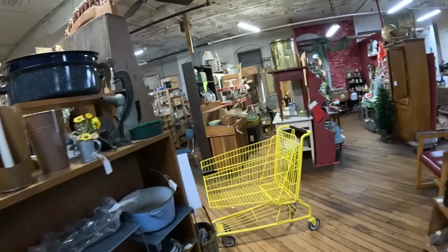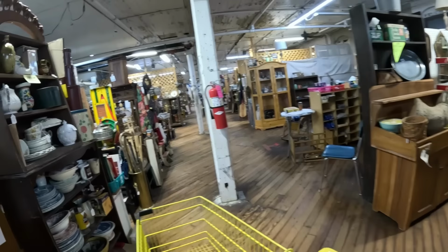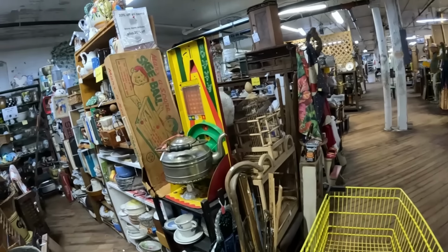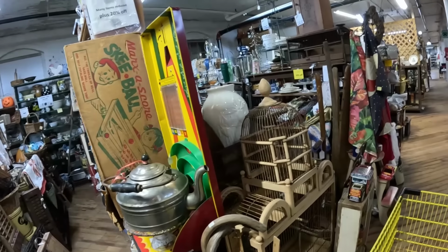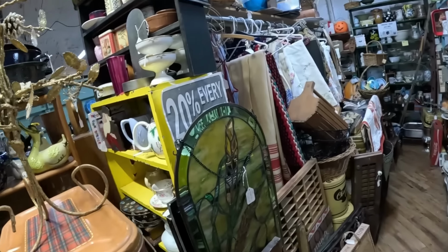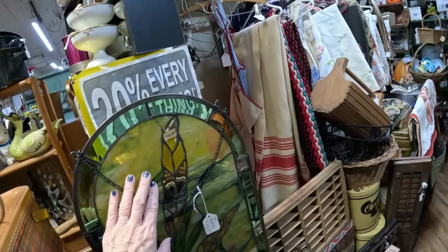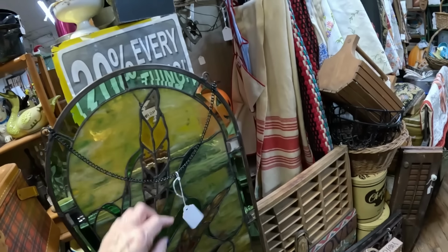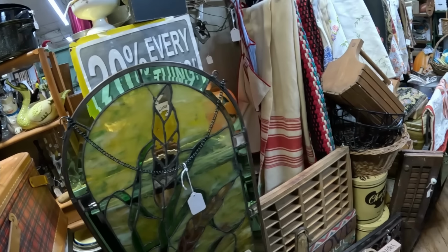All right. I think we're going to end this part of the video with taking a look at the booth while it's still in good shape. If I don't come to the booth for a couple of weeks, sometimes I can't get here, things are really needing to be straightened up. People really look through stuff and move things around. Oh, this stained glass is lovely. I don't think it's that old. Stained glass, $125. That is pretty.